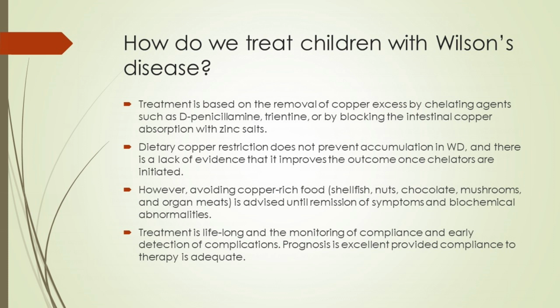Yeah, so you will only prevent absorption of the copper. You will not give chelating agents. So chelating agents are only when you have high copper in the body. Your chelating agents are basically penicillamine, trientine. Okay, these are the 2 agents. To prevent absorption of copper, you usually use zinc. So that is what you use.